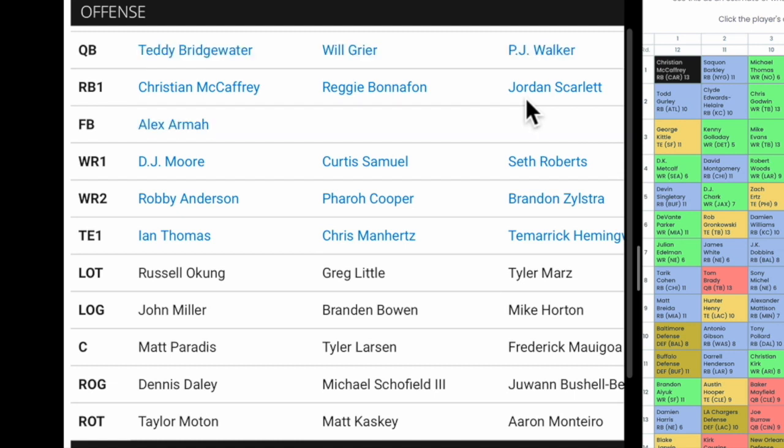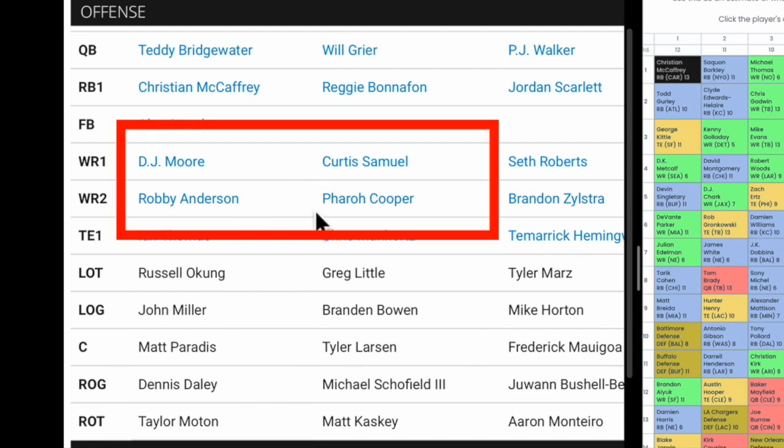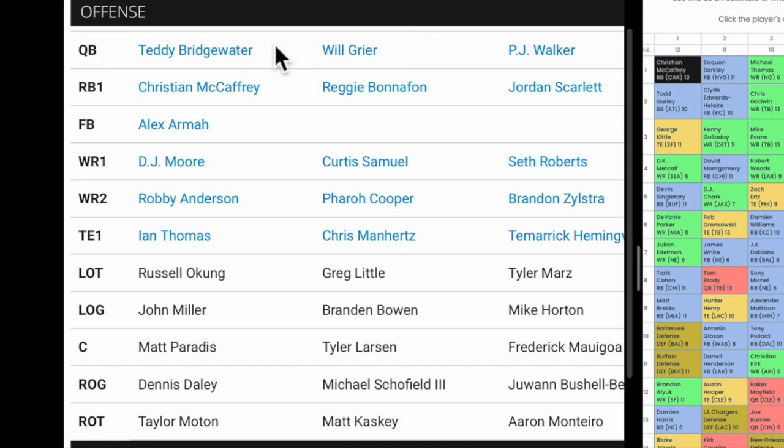Let's go over and take a look at the offensive line. They've got a pretty decent offensive line right here. All these guys have been in the league for a while. I would give it definitely a B-. I definitely like some of these guys a lot. They've got some really good wide receivers here. And of course, Teddy Bridgewater is an accurate quarterback that likes to throw the ball to his running backs. So he's going to have a big year.